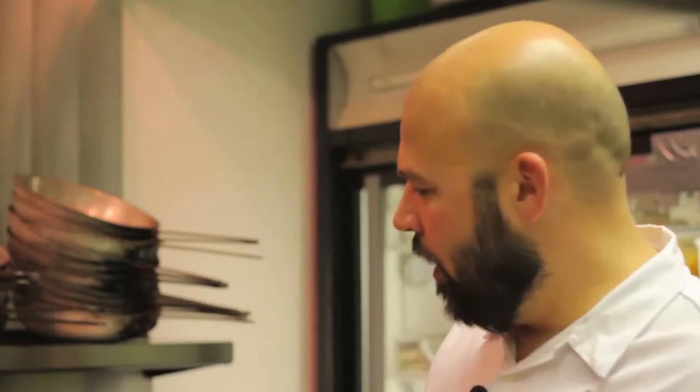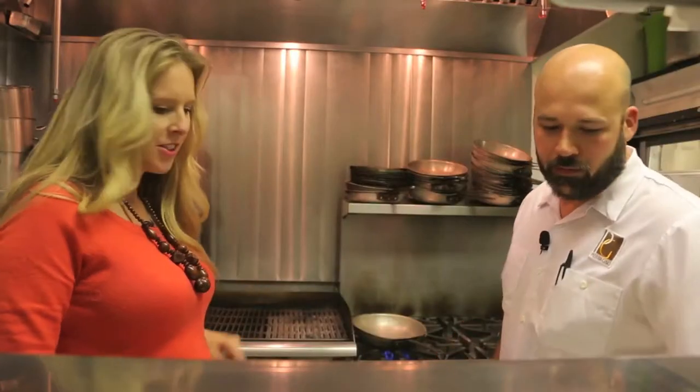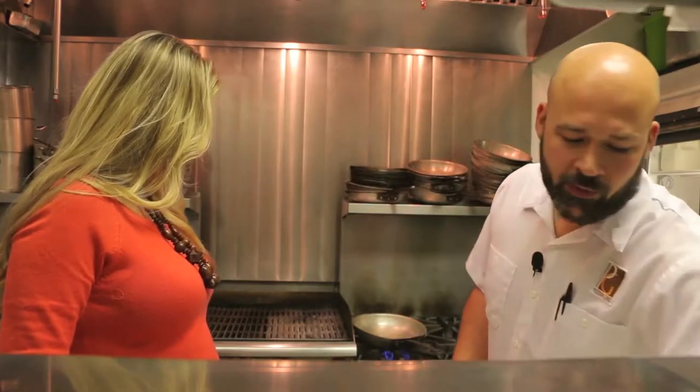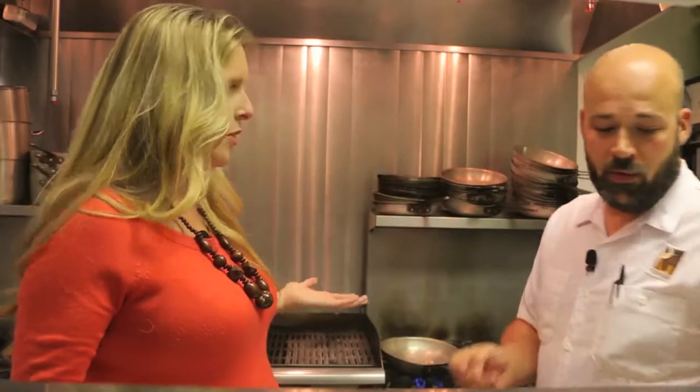Well, first, I've got my pan warming up already. Perfect. Take a little bit of oil. Not much, because I just want to render the pancetta. I don't want to deep fry it. So for those of you who don't know pancetta, it's the Italian version of bacon? The traditional bacon is brined and then smoked. This is just cured. Cured pork belly.